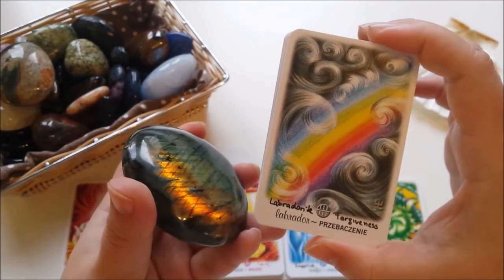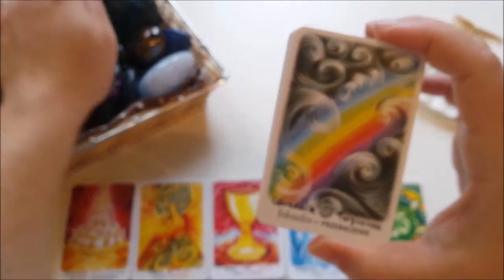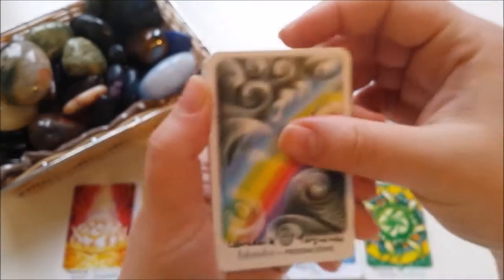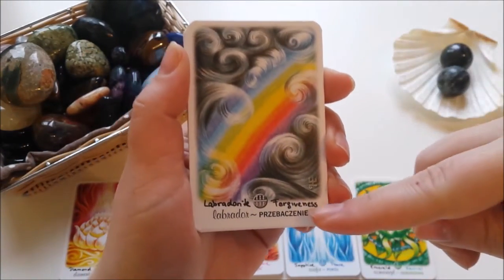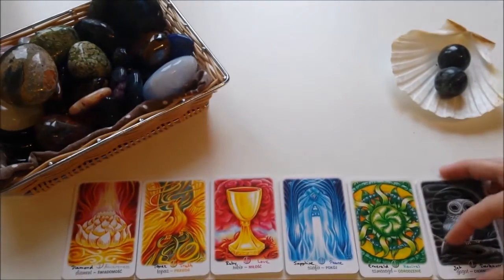I am still absolutely in love with labradorite. Love it. So labradorite, its keyword is forgiveness. And that's it. That's all the cards done.